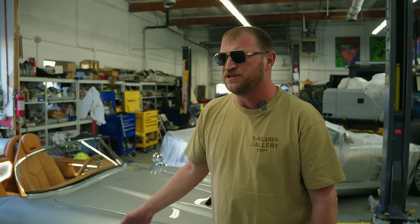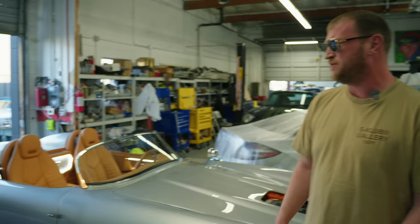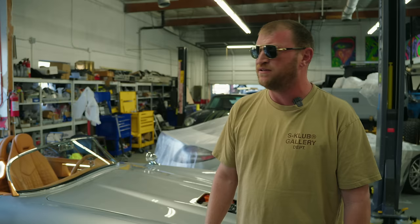So once we finished that, the client decided that, since he's in Tampa, it rains. He wants a roof. So right when we're about done with it, he decided he wanted to add a roof to it, but not just any roof. The craziest roof one can ever think about making. And that's what we ended up doing. So we just got done with the roof, and now we're finally ready to present you guys the car.